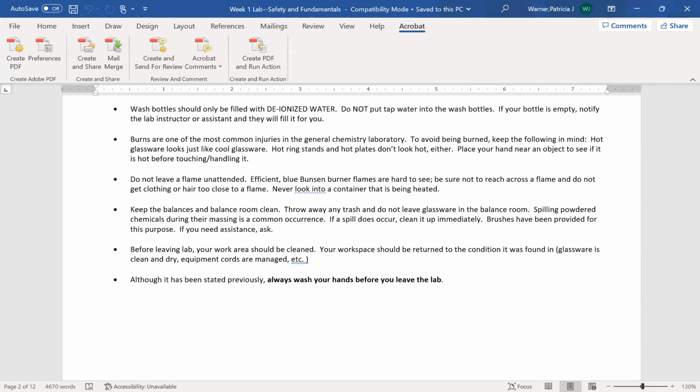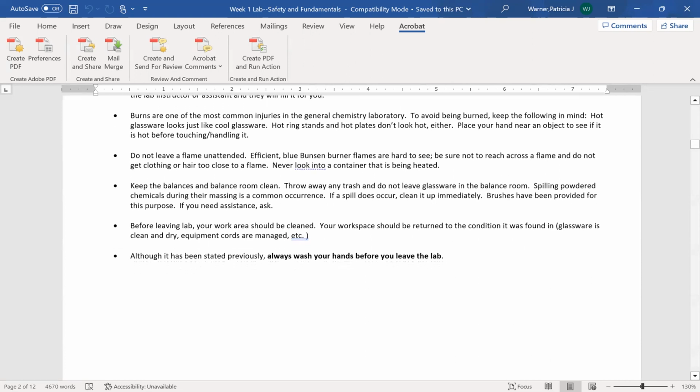Burns are the most common injuries in the Gen Chem lab because cold glassware and hot glassware look the same. Hot ring stands and hot plates look the same as the cold ring stands and cold hot plates. So just always make sure you bring your hand close to it before touching it or handling it. And if you do get burned, please let me know, and I will follow up with that.